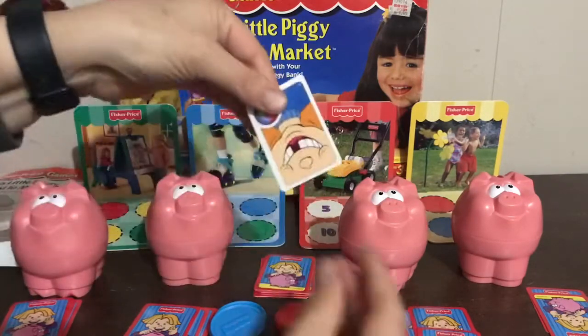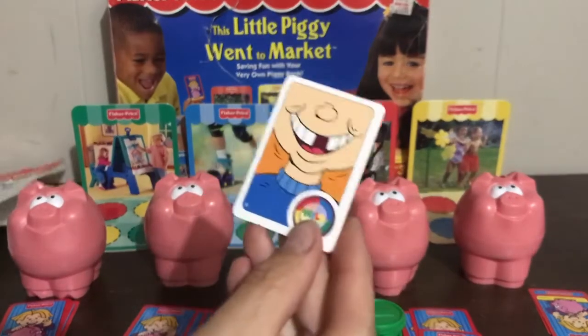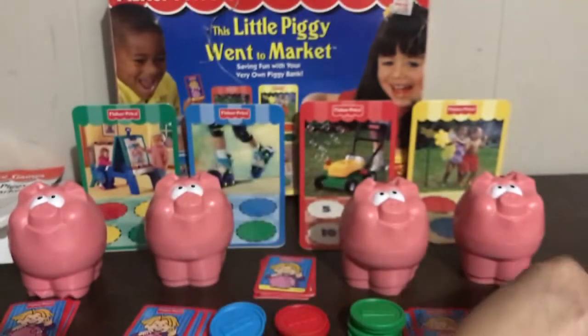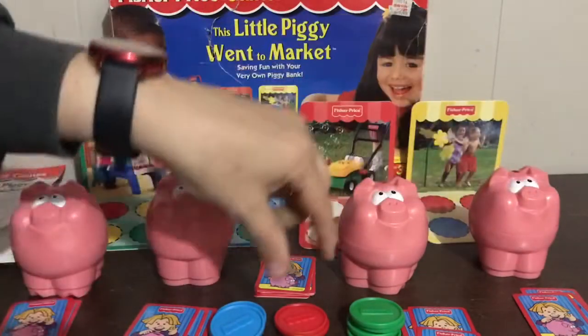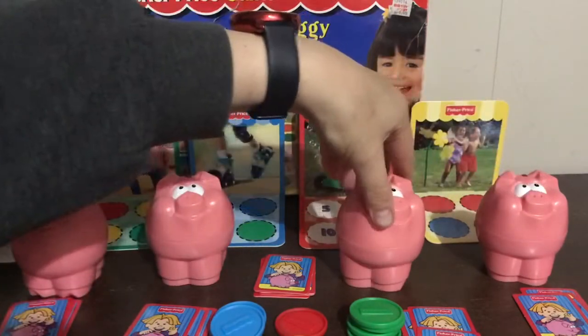Yellow's turn. Oh, a wild one. Let's see what that means. You can pick any color you want, so you can decide whether or not you want to be able to peek. If it's a remembering game, oh, this person doesn't have any. So I think we better pick red before they're all gone. There we go.